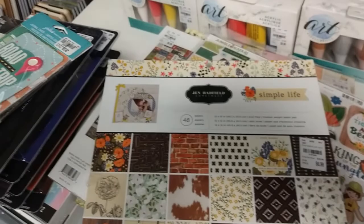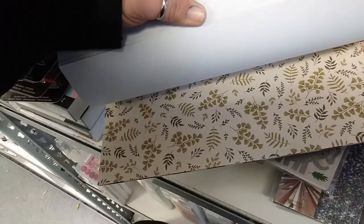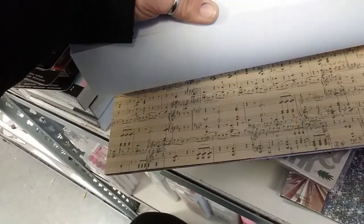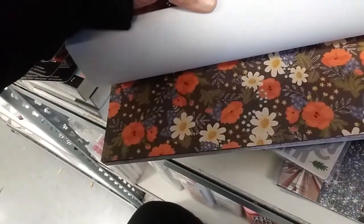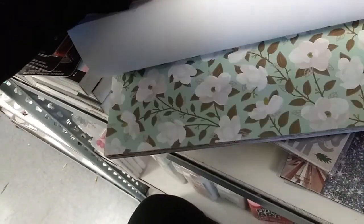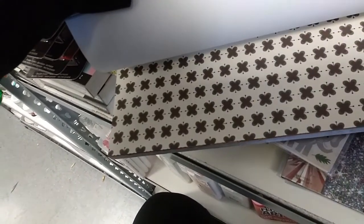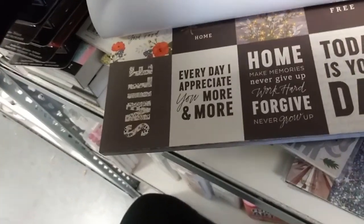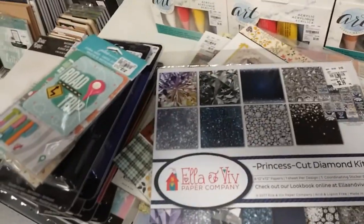So they have that. Then they have this one. This is Jane Hadfield's Simple Life, 2137440 on this one. Let's take a look. Single-sided shapes. And there's a couple of different types of cut-aparts in here. There's the first one. They look like kind of like seed packets. And then this one, which is more just your black and whites. So that one's $6.99. And they have this, the Princess Cut Diamond from Ella and Viv Paper Company for $2.99.